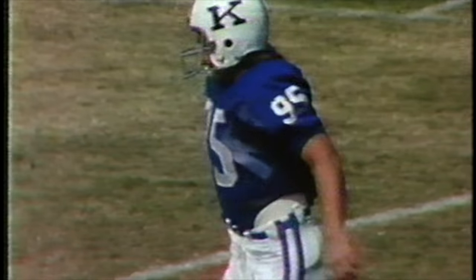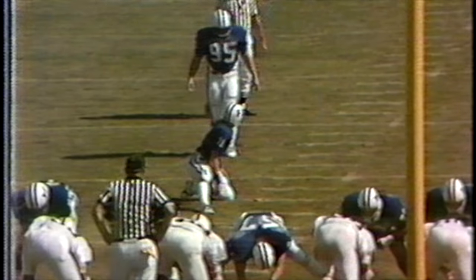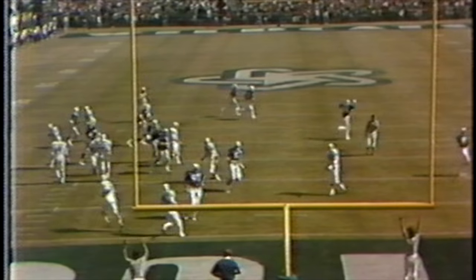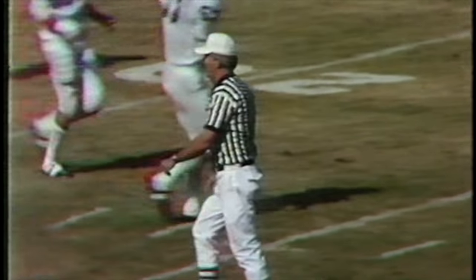Pierce is the all-time leading kicker here at Kentucky. Past Bob Gaines, I believe, record here this year. High enough. Good. There's a timeout on the field, and with the score Kentucky 16 and Penn State nothing, we'll be back right after this.